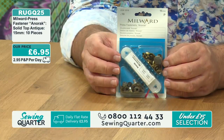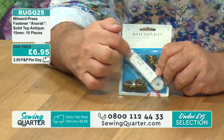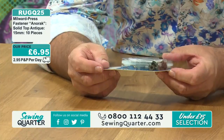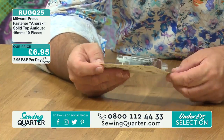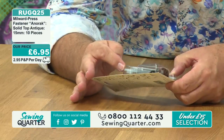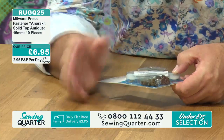They call them the anorak. That's the kind of weight there. That's the thing you use that you bang with the hammer, but instead of being metal like in those, it's a plastic one. So that's the tool for punching the hole in the fabric, and then you get your hammer and bang that bit there and it splays the press stud.